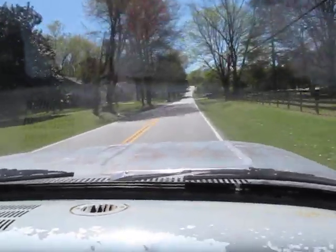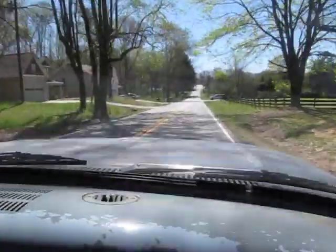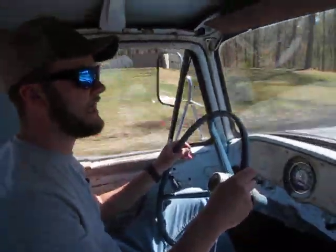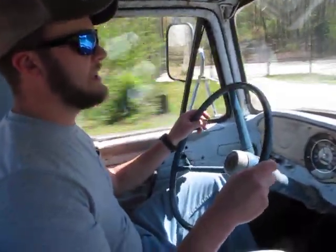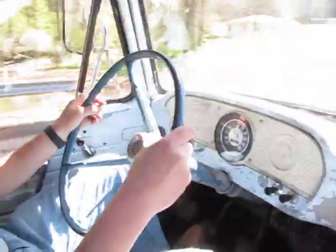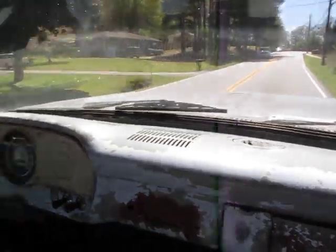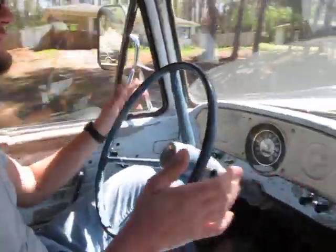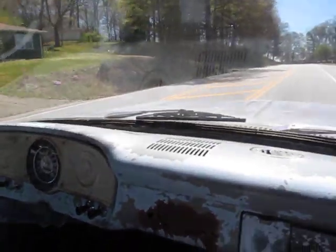This engine looks like it's been gone through. It looks nice. It's had spark plug wires, cap and button, mechanical fuel pump, carburetor. Looks like it steers nice, not too much play in the steering. Not a whole lot of play at all. Nice and straight. Shifts through the gears good.